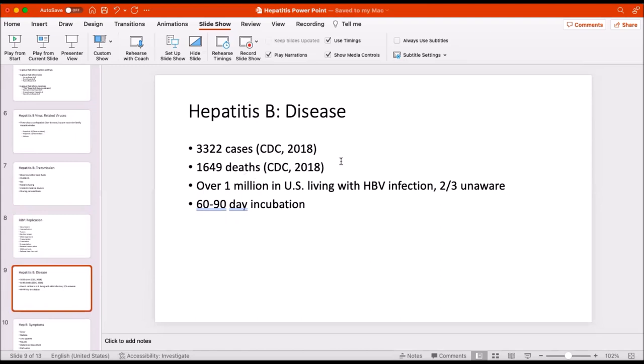1,649 deaths. These numbers are probably very low, as there are a lot of cases unreported, according to the CDC. And then over 1 million in the U.S. are living with hepatitis B infection.